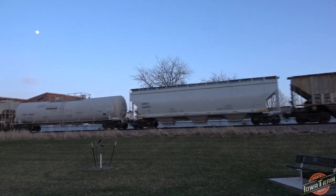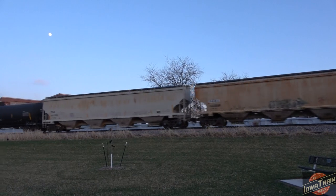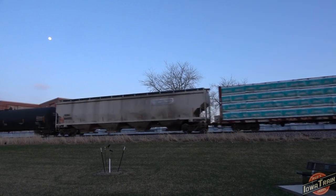I didn't hear the dispatcher talking much. Sounds like those passenger cars and airing up the brakes. Something with one of them cars was messing up the whole deal here. He looks to be rolling pretty good now, though.